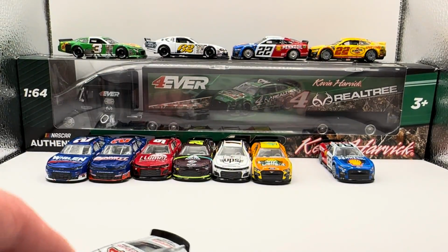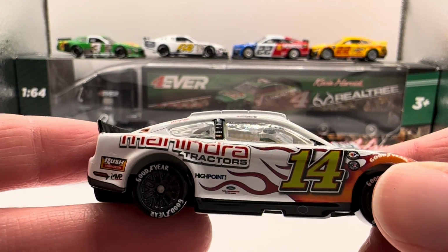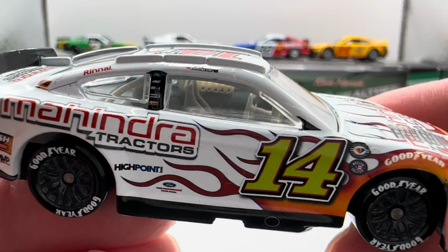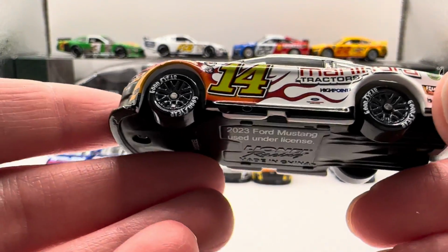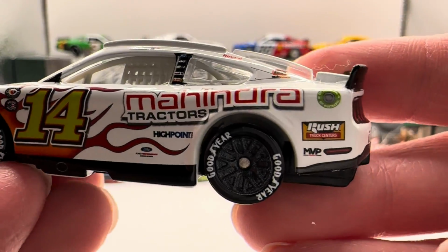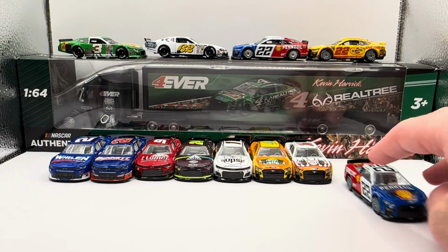Next up, we have Chase Briscoe's throwback to one of Tony Stewart's early sprint cars. This one was DNP'd in 1/24 scale, but I'm pretty sure it still got made as a 1/64 scale normally, so it's not exclusive to this. Nice paint scheme, the bright white with the flames. I feel like the number should be a little more neon than that, but I don't know. Definitely cool to see Chase Briscoe in Authentics.